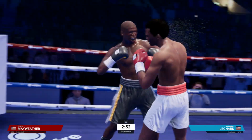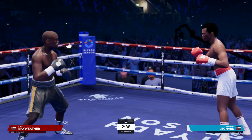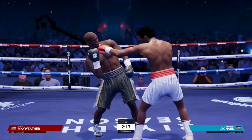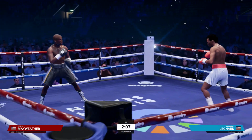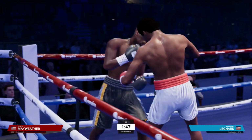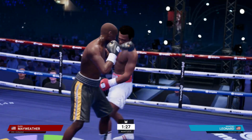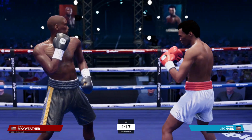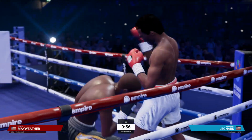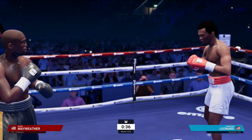Oh, that jab's starting to mark them up. Might want to think of holding on here for a minute. Is he going to punch himself out, though? Big shots from both these fighters. Got to be careful, though. A lot of trash talk between these two fighters. Now it's time to put up or shut up.